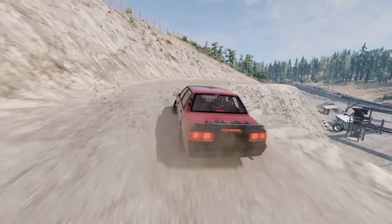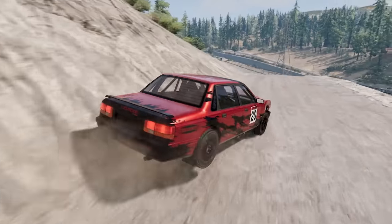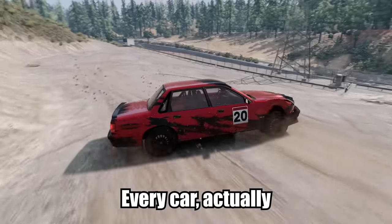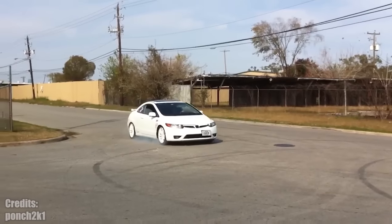Do you own a Honda Civic? Do you want to make it sound like it has a supercharger? Okay, hear me out then. The reverse gear in almost every Civic is straight cut. And we all know how that sounds.